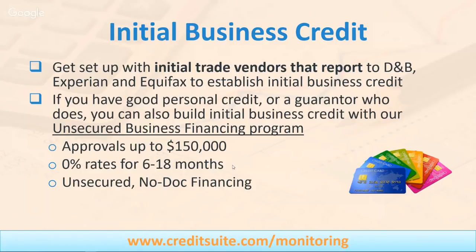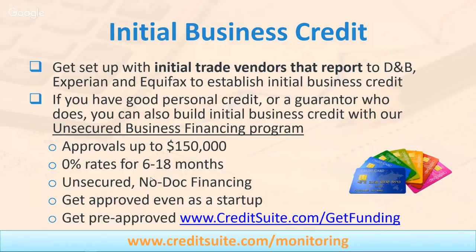So it's no doc financing. So it's unsecured, no doc financing. So even if you're not a startup, even if you're established, you just don't want to show tax returns, here it is. You are able to get this program where you can get up to 150 grand, 0%. Get it no doc, get it even as a startup.